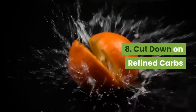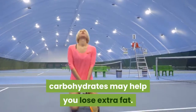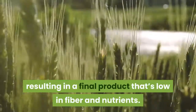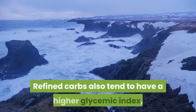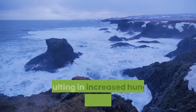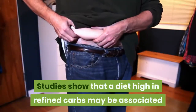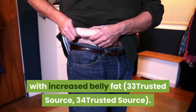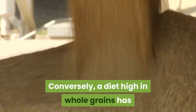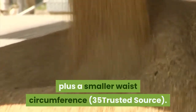8. Cut down on refined carbs. Decreasing your intake of refined carbohydrates may help you lose extra fat. During processing, refined grains are stripped of their bran and germ, resulting in a final product that's low in fiber and nutrients. Refined carbs also tend to have a higher glycemic index, which can cause spikes and crashes in blood sugar levels, resulting in increased hunger. Studies show that a diet high in refined carbs may be associated with increased belly fat. Conversely, a diet high in whole grains has been associated with a lower body mass index and body weight, plus a smaller waist circumference.